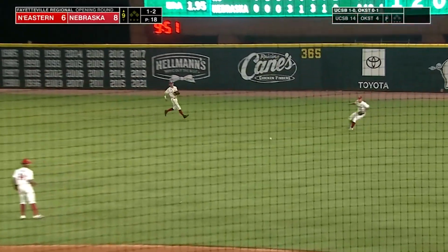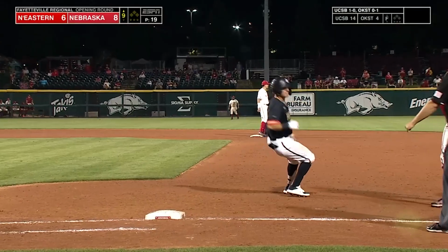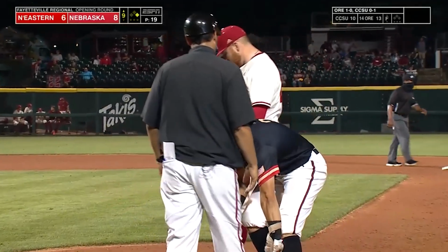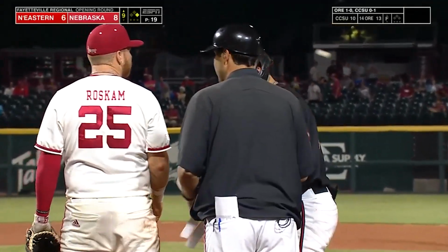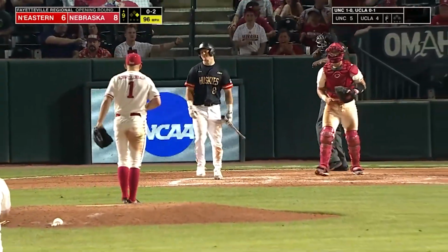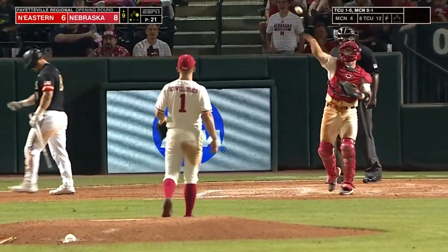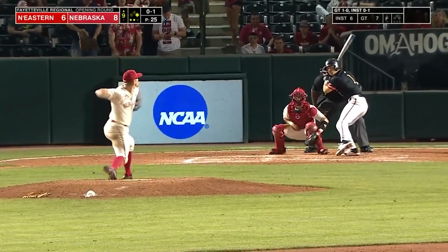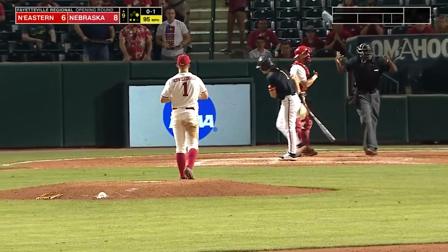Liner to right center field, base hit. And Northeastern will bring the tying run to the plate here in the 9th inning, down two runs, third base hit of the ballgame for Max Vieira. Called strike three, one down. Dupree strikes out for the third time tonight. Nebraska one out away from advancing to the winner's bracket. Inside, it hit him.